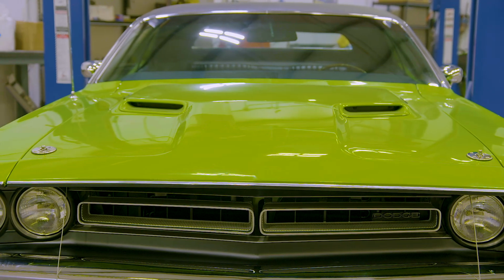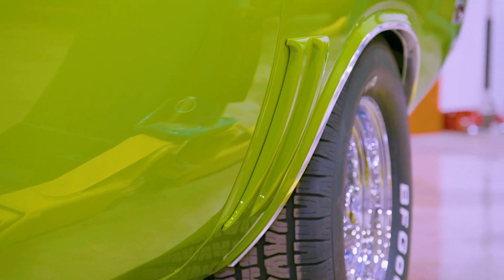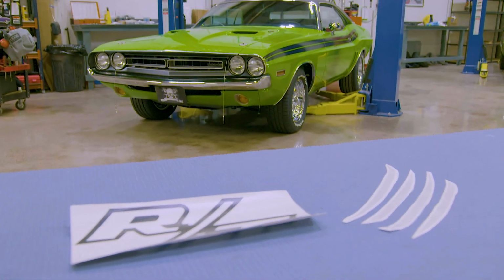Dave is doing a phenomenal job on the Challenger, coming along nicely. Excited to see that one go back to the owner. I've got a few minutes downtime over in the machine shop, so I'm gonna round up Alyssa, have her give me a hand doing it so she knows how they go on right versus how you can easily do it wrong. But I think it'll help Dave out at the same time.